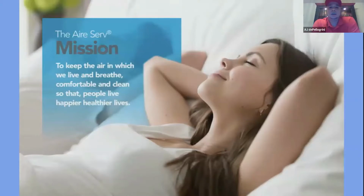Our mission is to make sure that you have a happy, healthy home at the end of our installation. It pretty much says it for itself: to keep the air in which we live and breathe comfortable and clean so that people live happier, healthier lives. We really do go into your home and make sure that what we're installing is not only going to heat and cool your home, but you are going to have great air filtration and be comfortable day in, day out, whether you're sleeping, awake, at work, whatever, everything is taken care of.